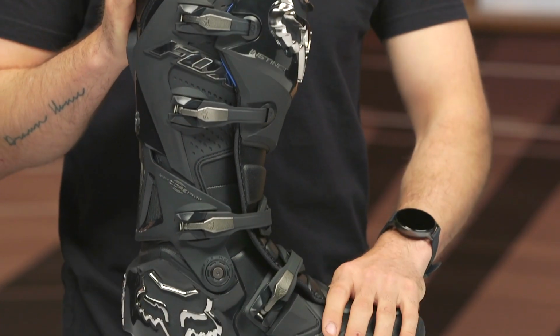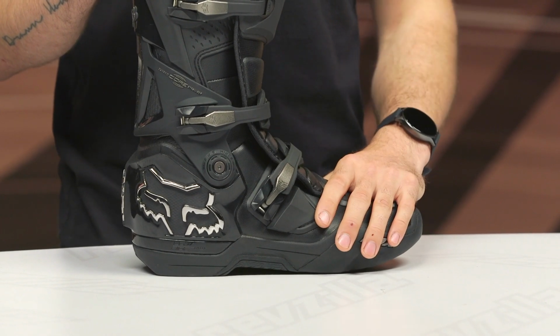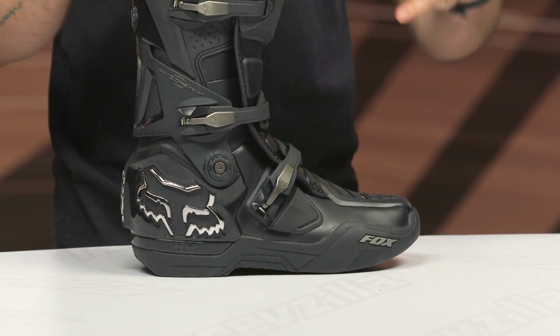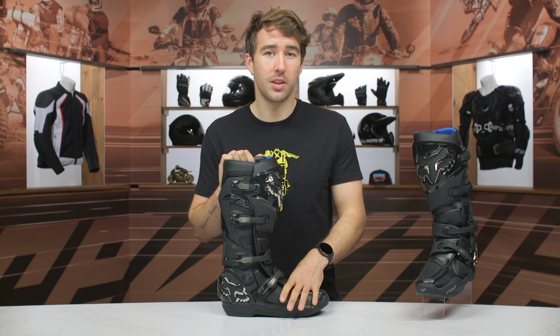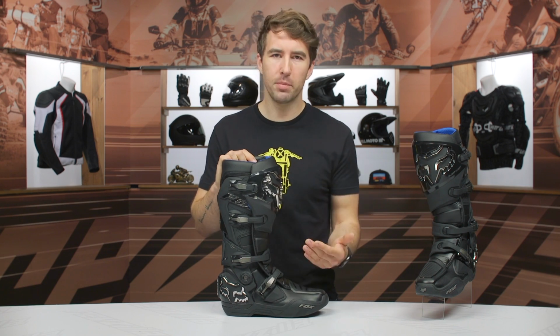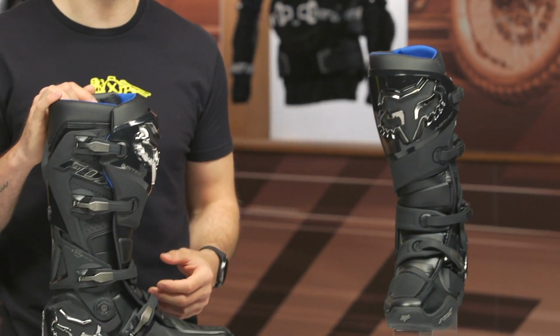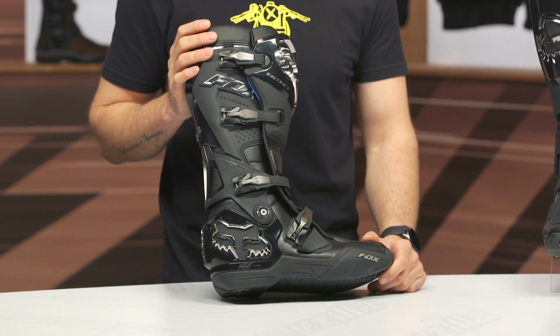Now, one thing, speaking about that, if you have high arches, I will say these boots might be a bit of a challenge for you to wear comfortably, because I don't have high arches, very flat-footed over here, and I can feel this pressing down on the top of my foot. Of course, that's going to break in with regular use over time, but it is something to be cognizant of if you do have high arches. There might be some alternative options out there that might be better suited and more comfortable for you long term.